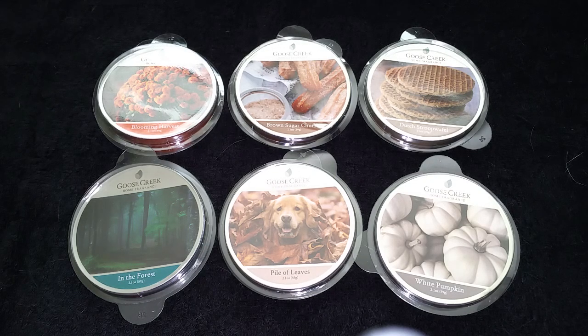Hi everyone, this is a review of the new Goose Creek Candle Fall 2019 Wax Melt Scents. They've got 6 new scents, and as usual, the scents are fantastic. I always love Goose Creek Candle Wax Melt scents.